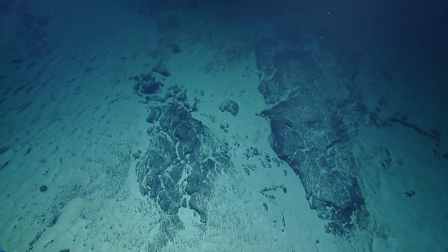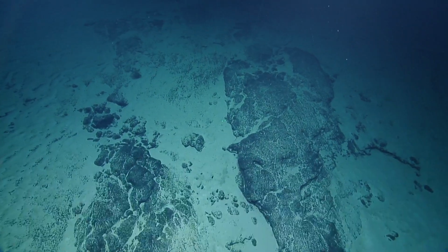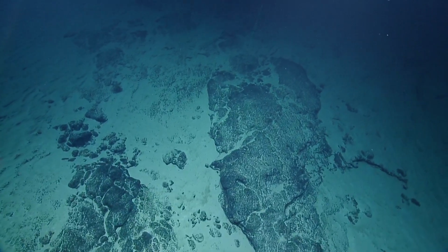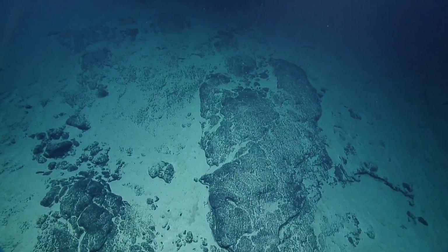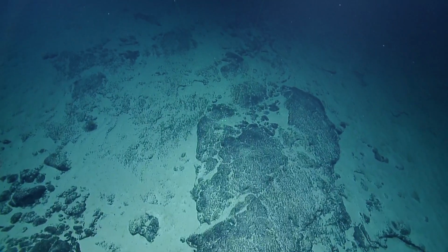How far are we up scoot number 3 now, Miles? How far are we to that target? We're almost at the top here. We really got close. 130 meters horizontally and like 15 meters vertically. Good job.